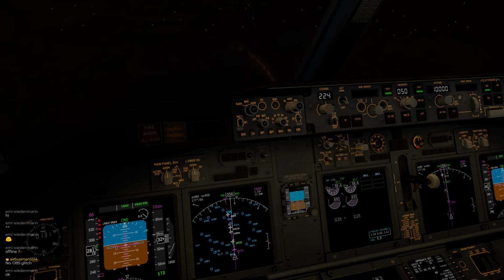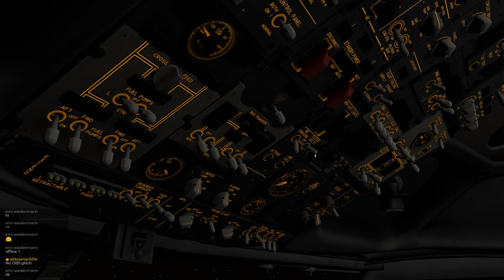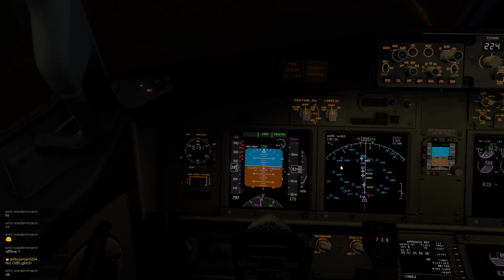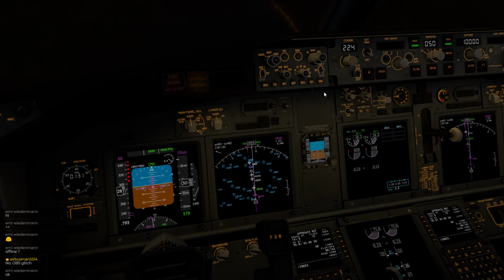1127, center, climb maintain flight level 360. I'm at 360. Let's do that.